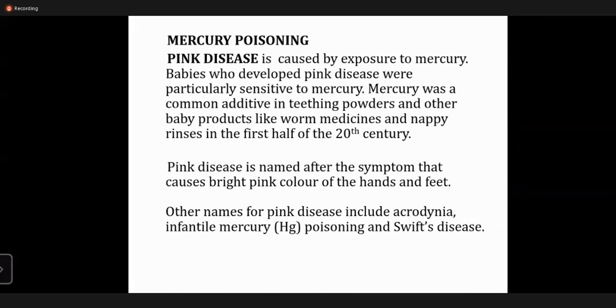However, back in the 20th century, mercury was very commonly used in teething powders, as it was believed to be a painkiller or pain relief medicine, and it was also used in vermicidal medications for children. Okay, if a child was infested with worms, they would administer some mercury in an attempt to kill the worms. It was also considered a bactericidal agent, meaning that it would kill bacteria, right? So it was also used in nappy rash creams.